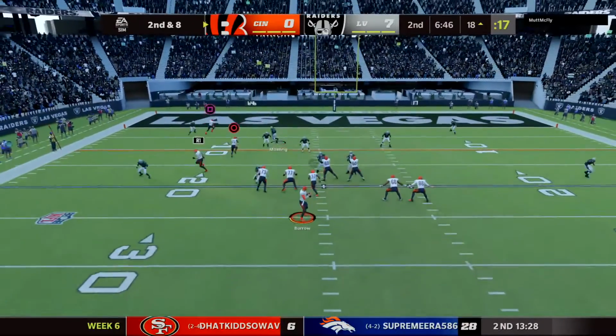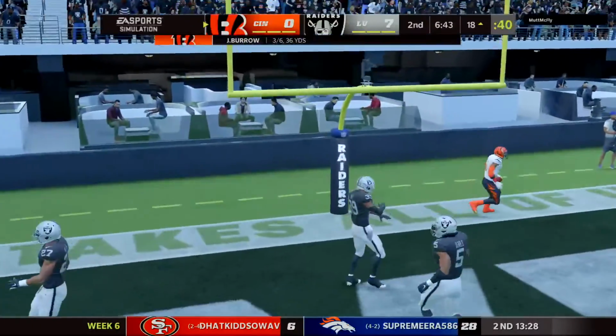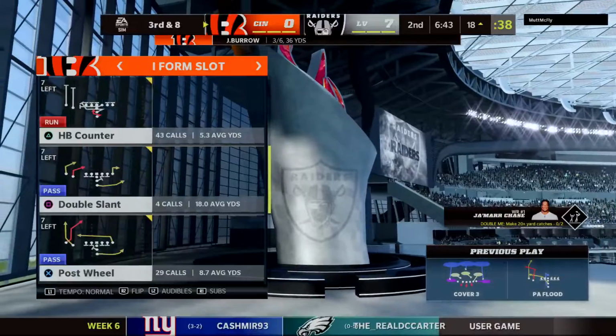Now they go play action. Burrow. Back of the end zone. Could he get his feet down? No, it's incomplete.